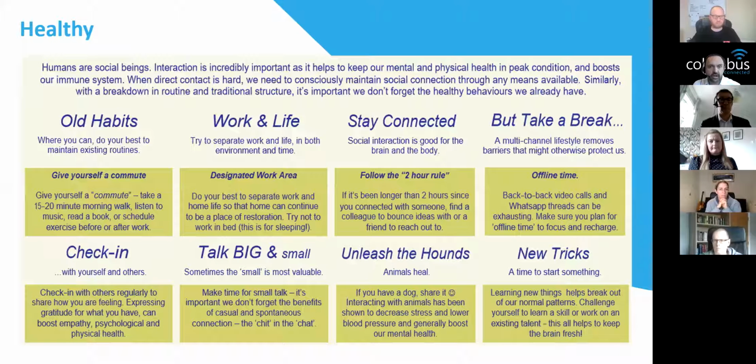Happy, energized, and connected with each other, and getting the most from the time we're spending at work. This is quite a busy slide, so I'm really only going to focus on a couple of things from each one, and things that we could all embrace on a day-to-day basis. And one of those things is old habits and trying to maintain them before we're all put in this remote working situation.